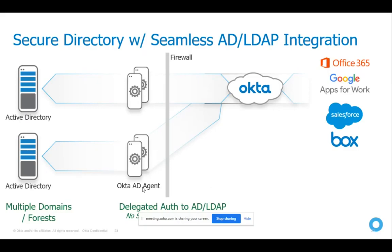This is a big deal, as some of the competitor SSO solutions, especially the legacy ones, can take weeks, if not months, to properly set up. We also support multi-domain and forests. You might see this in a company that has several divisions or geographical locations, perhaps the result of mergers and acquisitions.